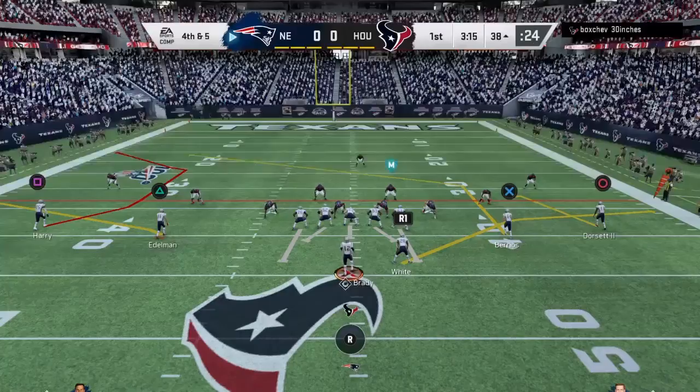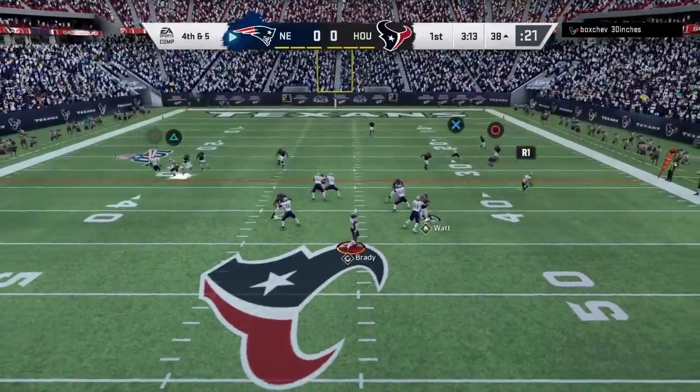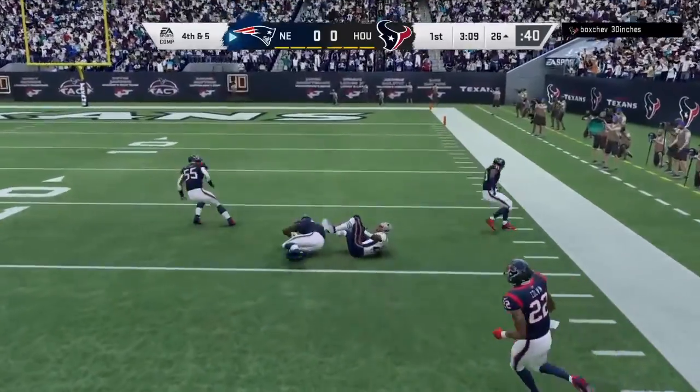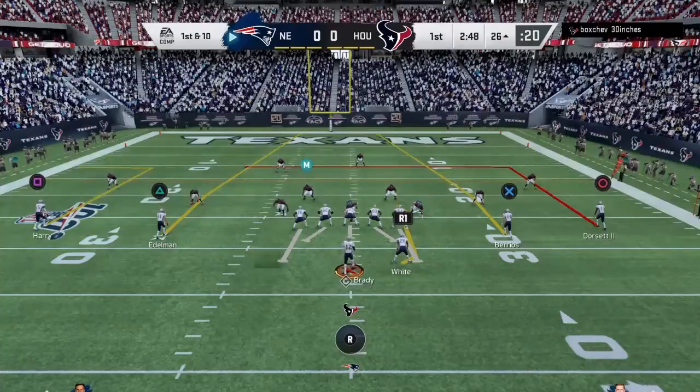On their first drive, the offense staying out there. They're going to go for it on 4th. Brady to throw for it on 4th down. That's to his running back, complete. And he's going to get this inside the 30. They were caught in no man's land. The 4th down run successful.